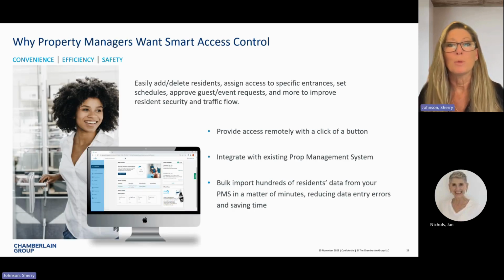And the dashboard is a must, where property managers can easily onboard residents, remove tenants moving out, and stop worrying about if a former resident still has a credential like a PIN lurking out there. It's easy to integrate with other property management systems, so you don't need to re-enter your data.